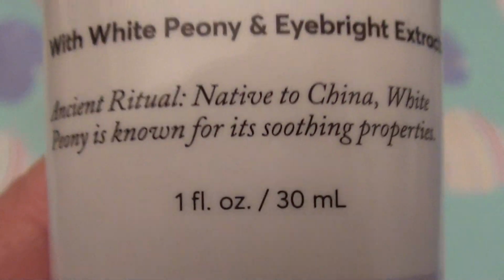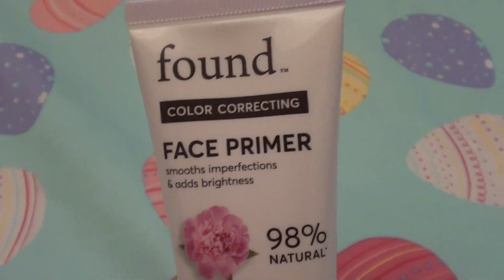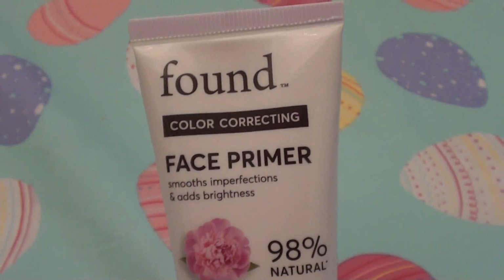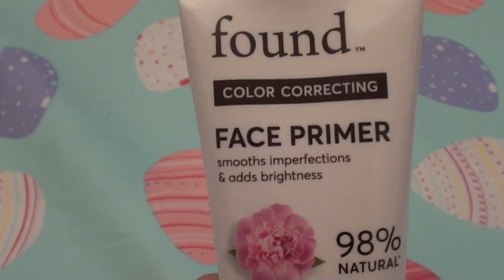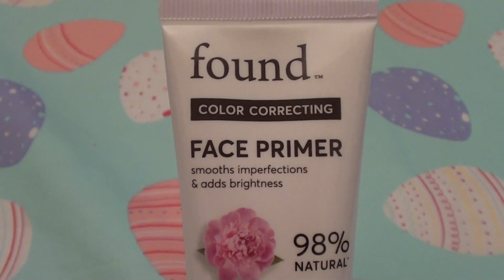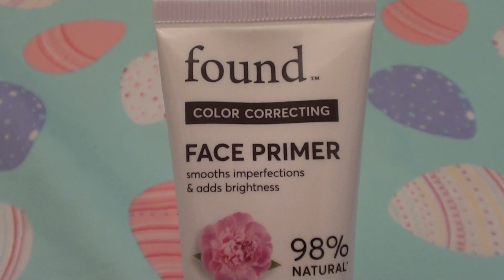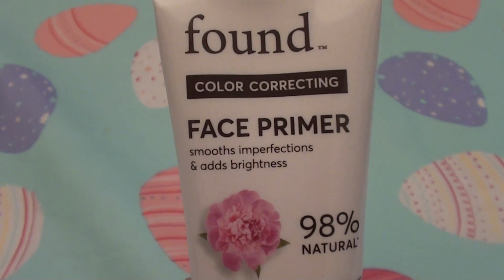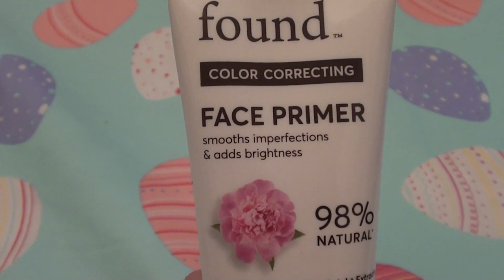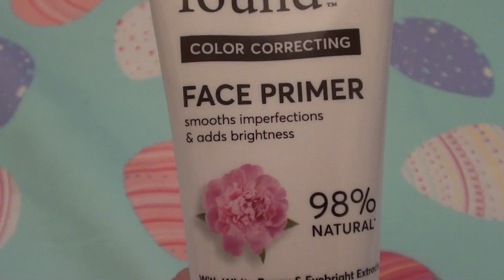Okay, so this comes in a 1 fluid ounce tube. I actually got this from Walmart. I have never really heard of the brand other than when I stopped in Walmart, I started to buy a lot of products that were called Found. So I decided to give them a try. I like this. Now, this is not the greatest primer I've ever used. It's just not. It's good. It's okay. It's doable. It's passable. I like it. It does a good job of just blurring out your face, evening out your imperfections.